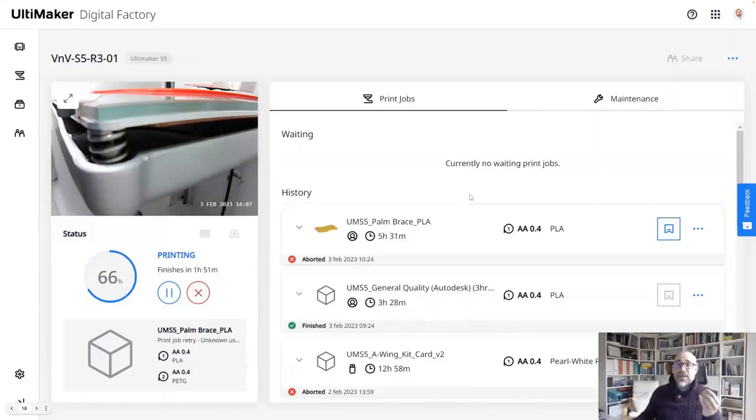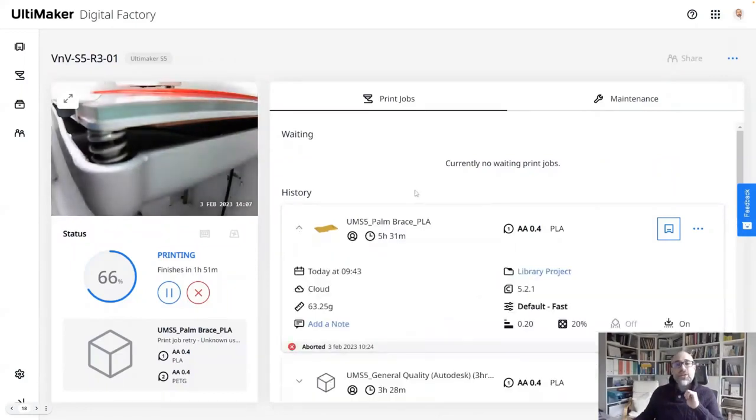On the right-hand side, you've got a vision of what's coming. So the queue, or indeed what's waiting. Now, this printer doesn't have any jobs queued for it after the completion of the current job, but also what jobs have gone before it. And if you notice here, there's a little drop down arrow. If I click on that, you can see that this print, which was streamed from the cloud today at 9:43, was aborted at 10:24, showing you some functionality.